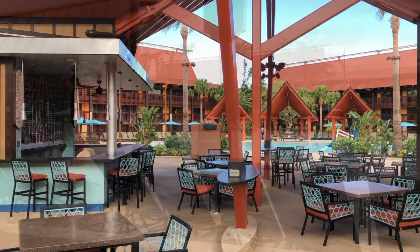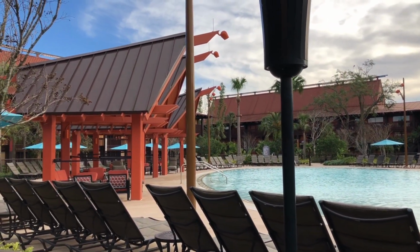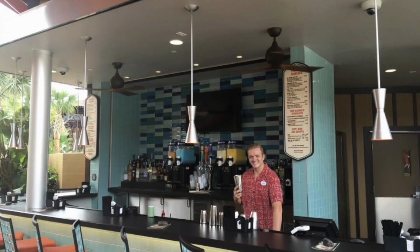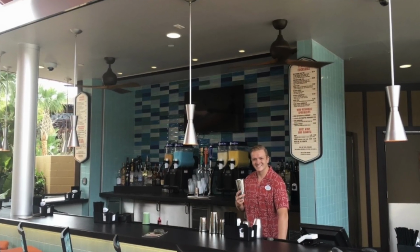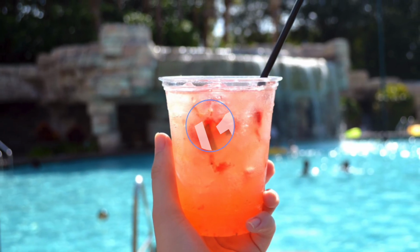The bar is located inside the gated pool area, meaning you can only access it via key card loaded onto your Magic Band, Magic Mobile, or physical card. Pros here, lots more food offerings than your average pool bar. Cons, only available for Polynesian Village Resort guests. Overall, 7 out of 10.